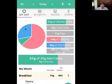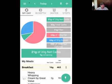So let me get this screen share back up and give you a little walkthrough here of what we're talking about with this Carb Manager app. Okay, here we go. All right, so this is what my day looks like thus far, okay?